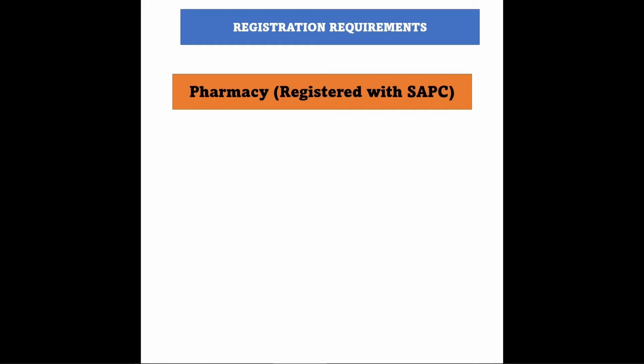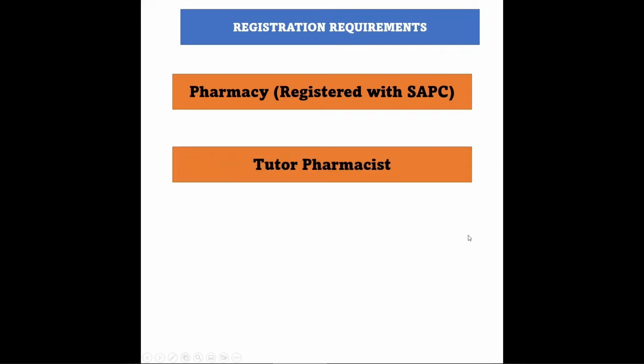Now, the second requirement is you need to get a tutor pharmacist. A tutor pharmacist is basically a person who is a pharmacist by qualification, but is registered with the South African Pharmacy Council to be a tutor, which means they are the one who tutors you while you are in your learnership. They monitor you, they train you, you ask them questions, you report to them. Everything that you do, they watch over your development so that when you complete, they can sign off your training.